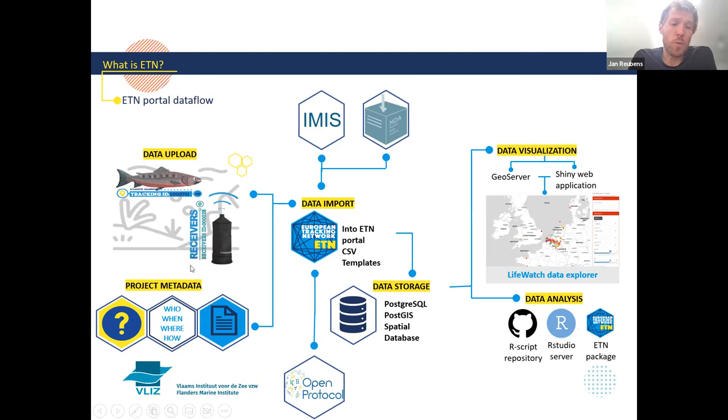So of course, first of all, we have our equipment in the water, the fish are being tagged, they pass by the receivers, and the data is stored on these receivers. When we then go into the field, this data is read out and then we bring it to this ETN portal. But we don't only have the metadata and the data of the fish and the receivers. We also need to know who's involved, what the project is about, where it is performed. So we also gather a lot of metadata.